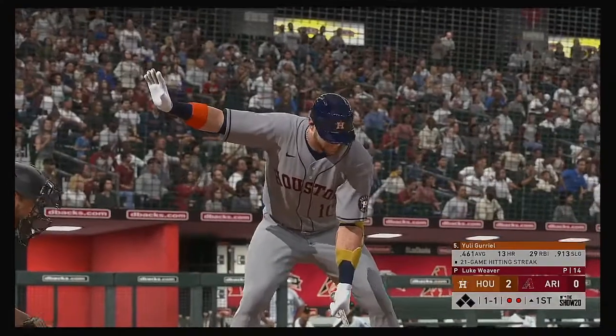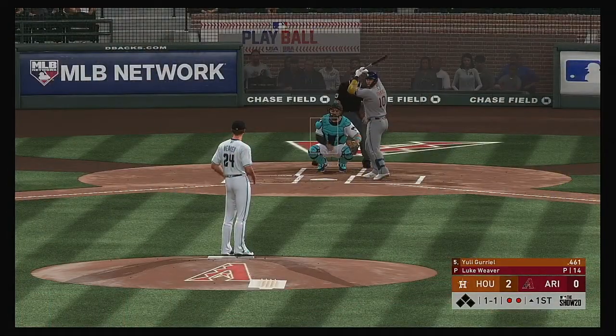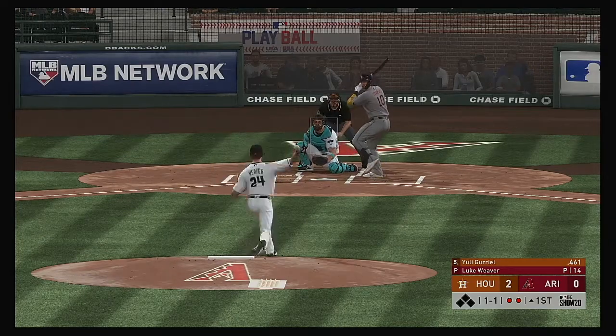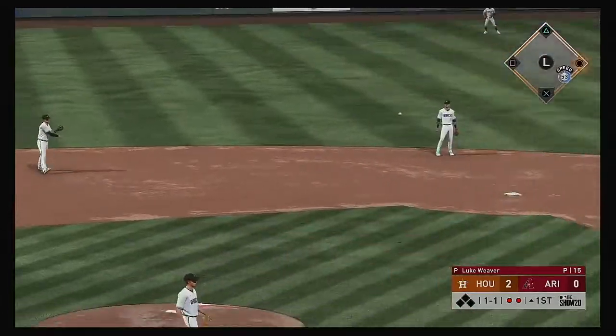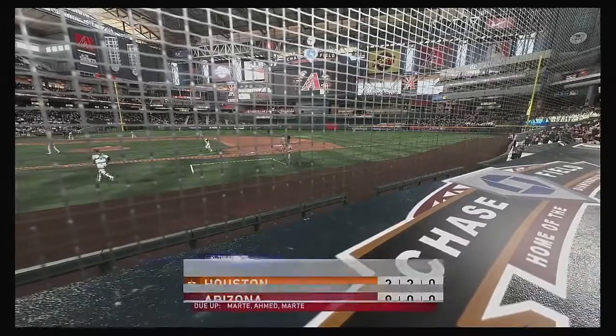So here's Yuli Gurriel. He's coming off a three-hit ball game in Sunday's series finale. Gurriel. From the windup, the 1-1 pitch. Sent on the ground, but right into the shift. Throw on to first gets him, and the side is retired.